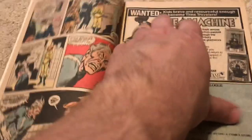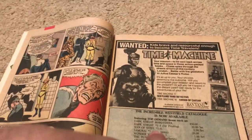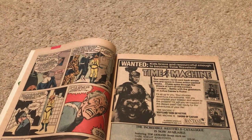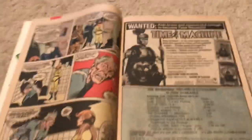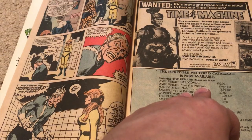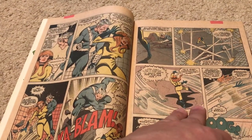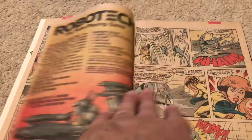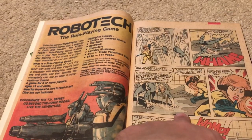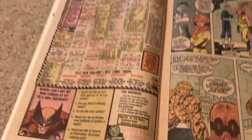Time Machine. I used to have these books. I have a few right now. They were great Choose Your Own Adventure books. I had one about dinosaurs I really, really liked. There was also another one where you went back to medieval England. I mean, these were really, really cool and fun. Robotech. The old Wolverine.